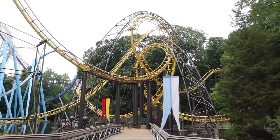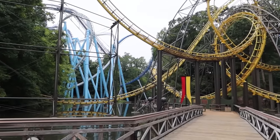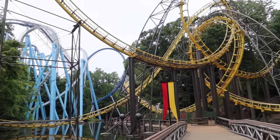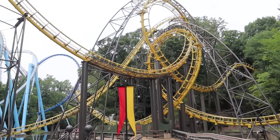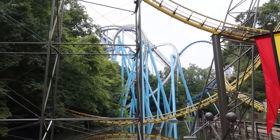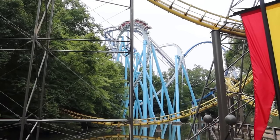Of course, the two inversions, built by Arrow Dynamics, one of my favourite old school manufacturers that unfortunately are no longer with us. Yeah, this is brilliant down here on this pathway. It's a must coming down here and getting them awesome views. Cobra roll there too on Alpengeist.